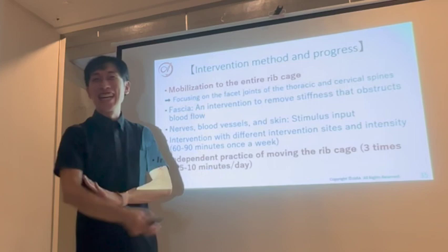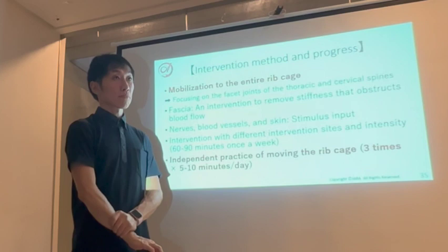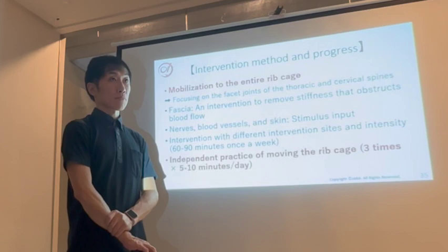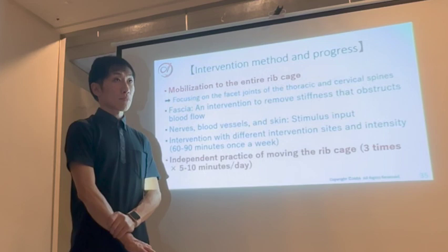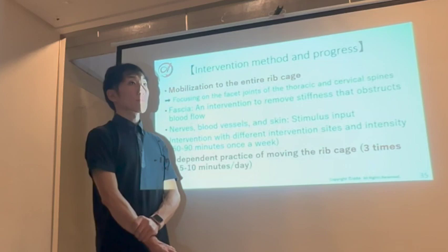I have one question. In manual therapy, there are symptoms called T4 syndrome or T10 syndrome. T4 or T10 syndrome indicates that hypermobility of the fourth thoracic spine or the 10th thoracic spine is associated with autonomic nervous system dysfunction. Do you know about it?